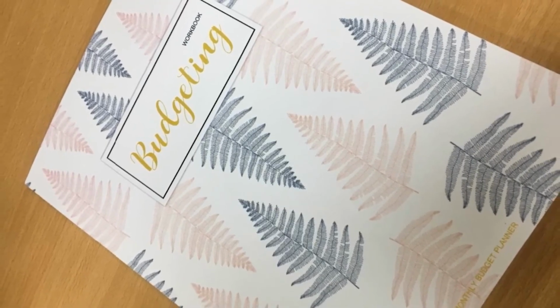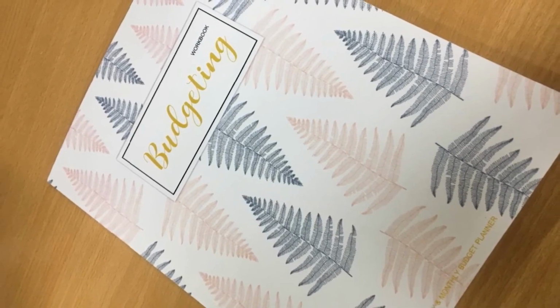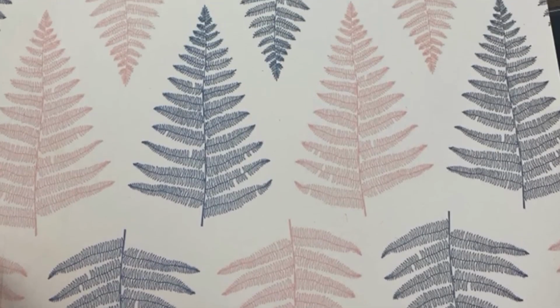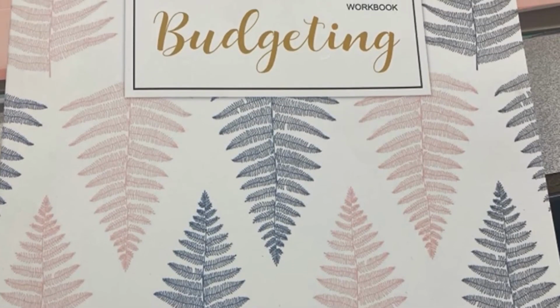It's a standard 8.5x11 size, which is larger than some of the other budget journals on this list. The budget workbook doesn't have a hardcover, which makes it lightweight. The cover is made from thick cardstock, and the entire workbook is made in the USA.